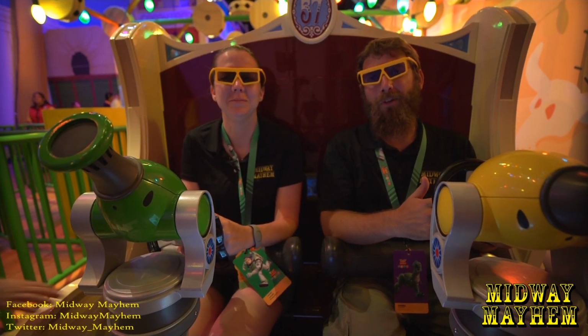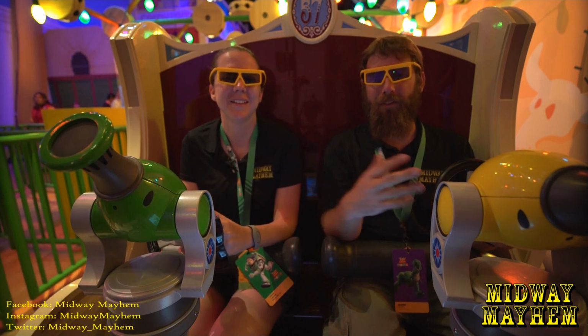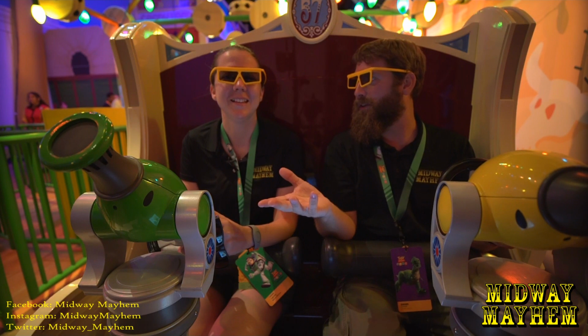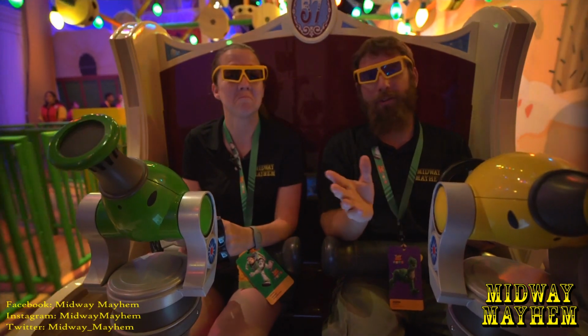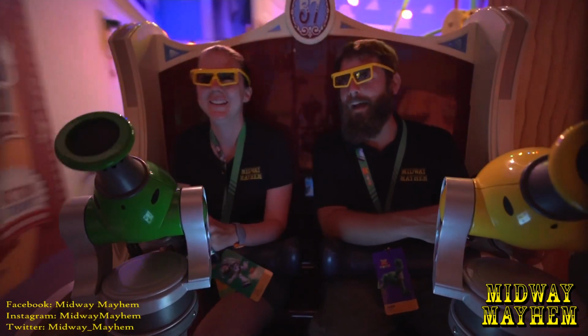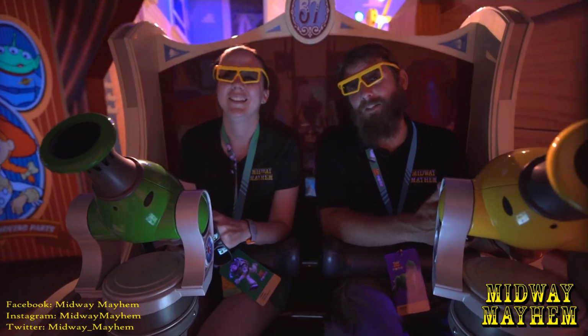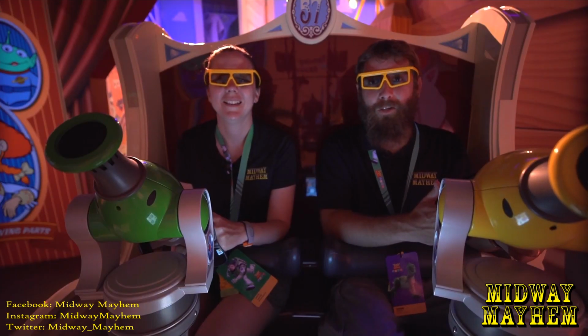We are here on Toy Story Midway Mania, and they've just recently reopened the other side, the new side, so we just went through the new entrance. Yes, we did. We had a chance to see Mr. Potato Head, and the whole queue looks very nice, but now it's time for war. Yeah, that's right. This is one of our favorite rides and attractions here at Disney's Hollywood Studios, and hopefully we're gonna do pretty well today.